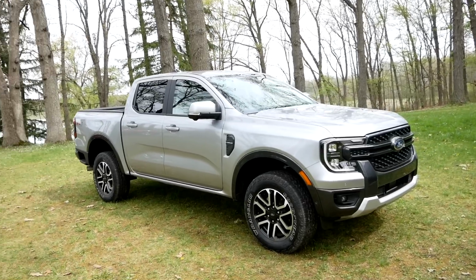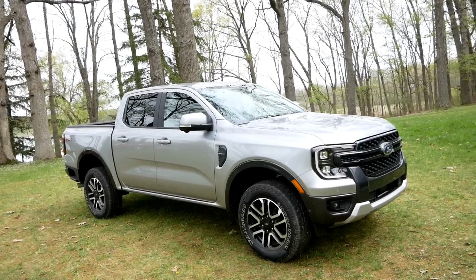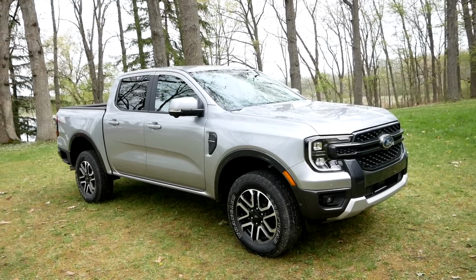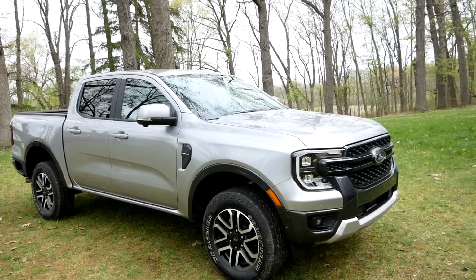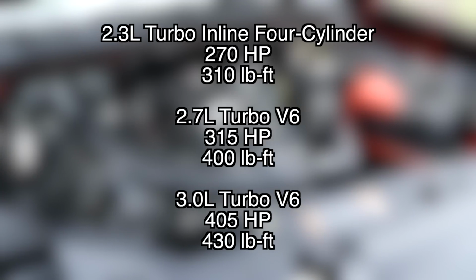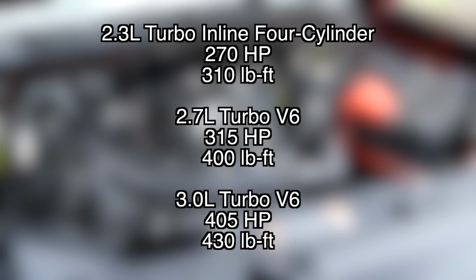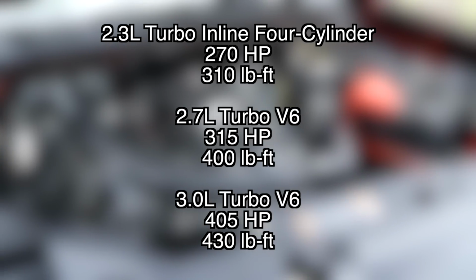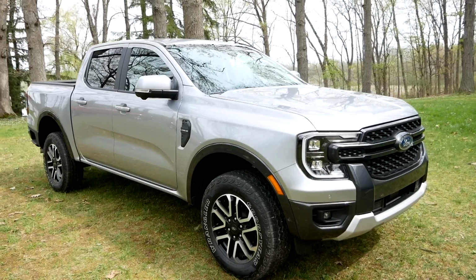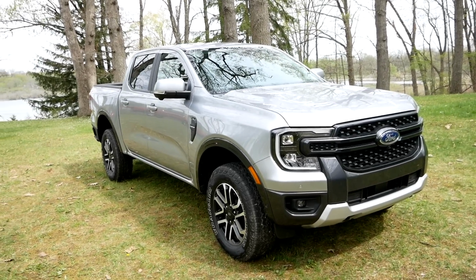Now, for engine options, you actually have 3 different options in this truck. At base, you're gonna have the same 2.3 liter 4-cylinder turbo we have today, and then you can move up to the 2.7 EcoBoost V6. So 2 engine options here in the Lariat, and then if you move up to the Raptor, you get that 3 liter. And right here, I'll put up all the power numbers. And all the engines are paired with the 10-speed automatic. Now, towing on this Ranger maxes out at 7,500 pounds, which is a really good number and just shy of being class leading. GM can do up to 7,700 pounds.